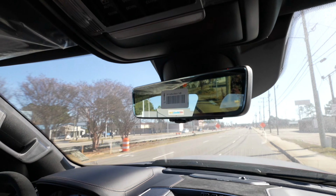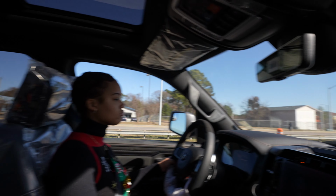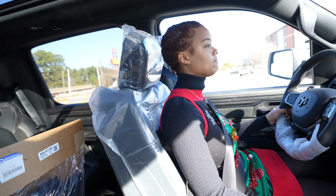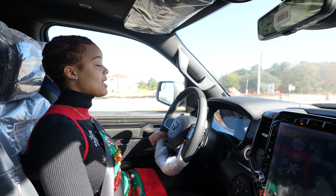They got a digital rear view. Y'all remember when I had my ZL1? We had that in the ZL1. They got it in the TRX as well. And I feel like it's more useful because this truck sits so high. So you want to be able to see what's behind you at all times. Got big mirrors on it too. Yeah, that can drive.